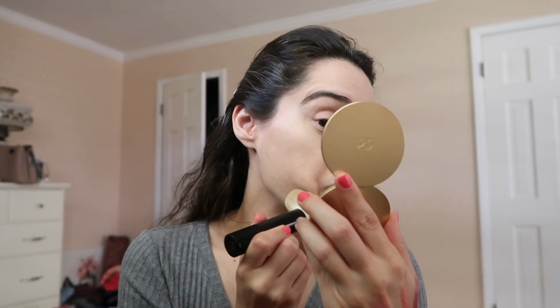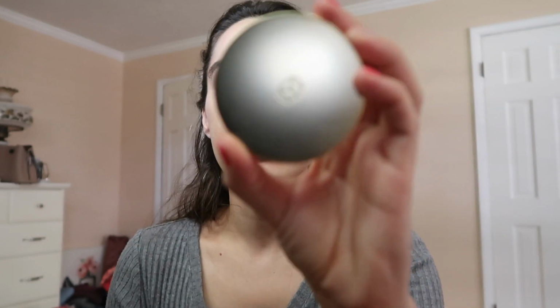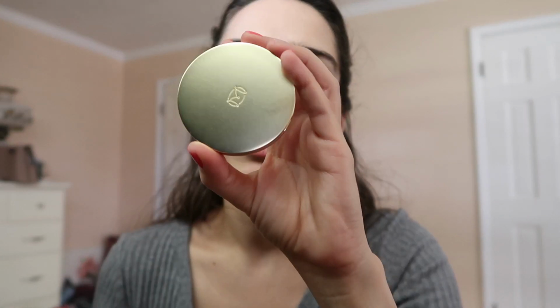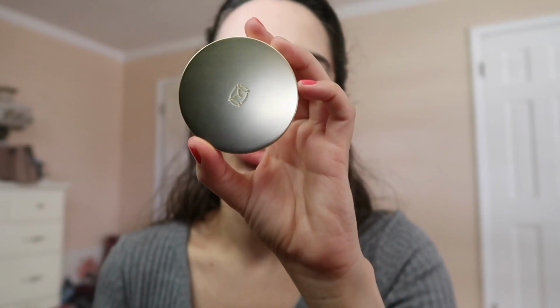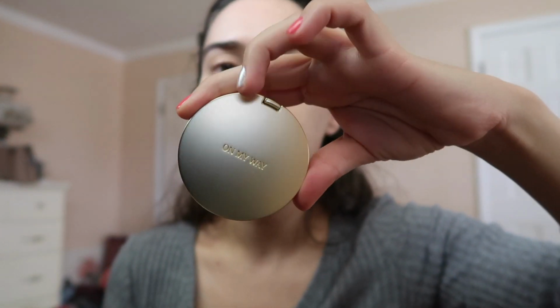To use a mirror to make sure that I'm evenly distributing the makeup. By the way, I hope Merit makes this little compact mirror part of their permanent collection because it's such a lovely piece. Very weighty, feels very luxurious. It is like this brush gold. It says "On My Way" on the back. One side is magnified and one is regular.